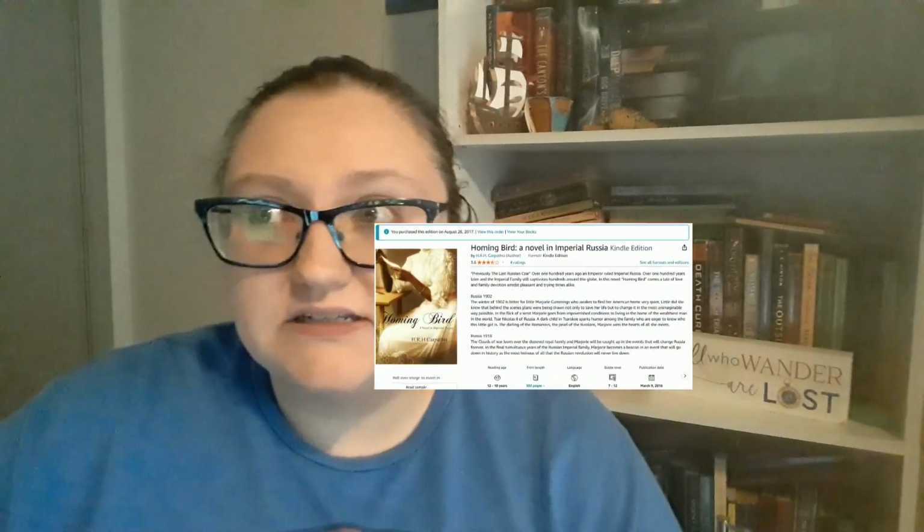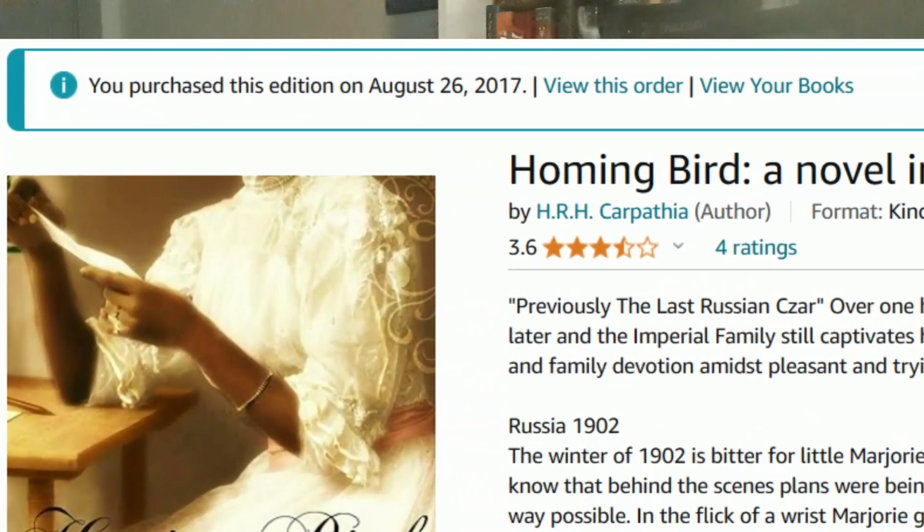I've been reading it at night before bed, like 5 or 6 chapters. They're kind of longish, like 11 minutes or so per chapter. And I've had this book on my Kindle since, goodness, a very long time.